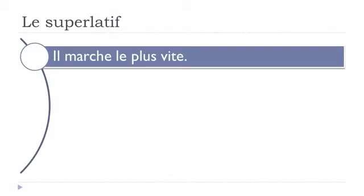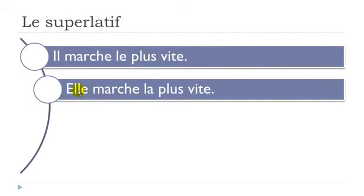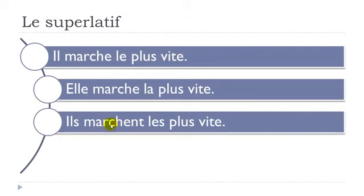Okay, let's see now if you want to construct this superlative form with an adverb. Okay, so il marche le plus vite. Okay, marcher is to walk, and vite means fast. Il marche le plus vite. All right. If you want to put the feminine form, elle marche la plus vite. So the good news here is that your adverb vite will stay exactly the same. And look for the plural, il marche les plus vite. You don't need to modify it.